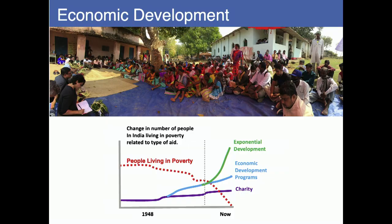This is a project that we're exploring. It's a pilot project now, funded by the Gates Foundation, about economic development in India, particularly helping women start small businesses. We're exploring things we never thought we would be doing at all. The diagram at the bottom, the dark blue line shows the growth of charity, standard charity, over the years. The bright blue line shows the growth of economic development programs, not money that they would just give people to use on food and medicine, but help them with job training or starting small businesses.